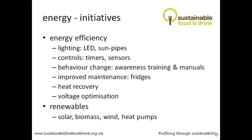They're looking at improved maintenance for fridges, the idea being that well-maintained fridges leak less gases, and as a result of less leakage, they have to work less. They're looking at heat recovery by capturing waste heat from where it's generated within the store, for example the fridges, and piping it to where it's needed in the store. And they're also recycling cold air. Around open chillers, they're taking that cold air and pumping it to hot areas of the store. And invariably, they're also looking at voltage optimization, which is a mechanism for reducing the voltage delivered by the national grid, so it matches what the equipment requires more closely.